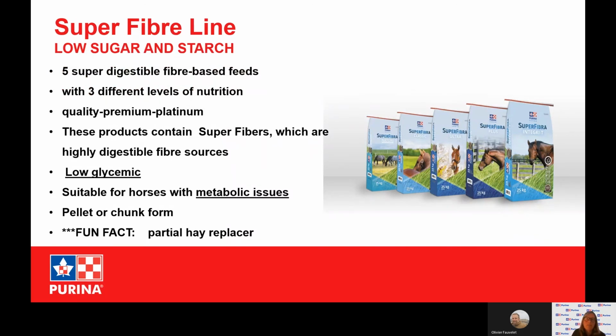There are 5 very digestible fiber-based feeds to choose from. They have 3 different levels of nutrition. So you have a quality level, a premium level, and a platinum level. All these products contain superfibers, which are highly digestible fiber sources. All of them are low glycemic, so they're also very suitable if any of these leisure horses have any metabolic issues. It comes in a pellet form, and we have one that comes in a chunk form.